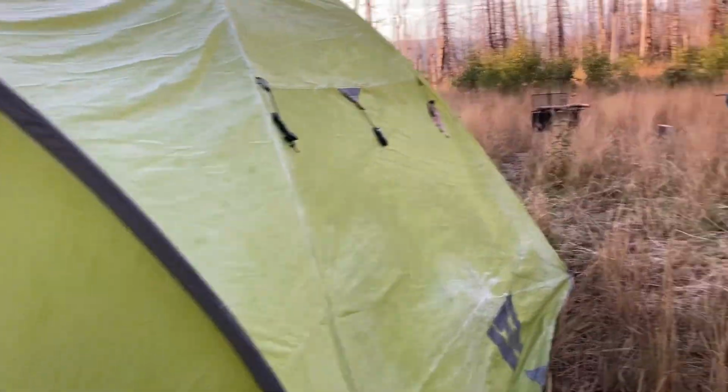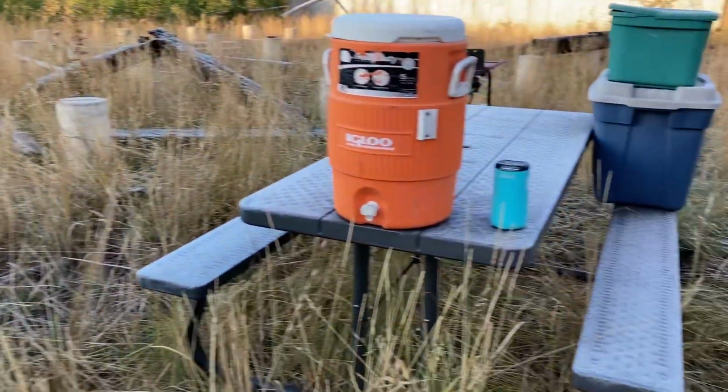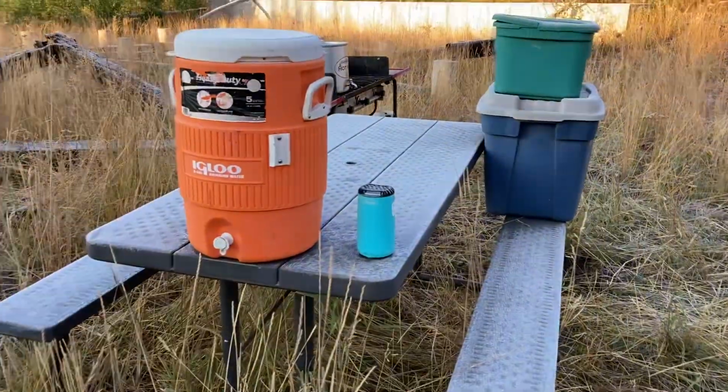When we woke up, check out all this frost. Everything was covered with a thick layer of frost, but it was still a beautiful morning.